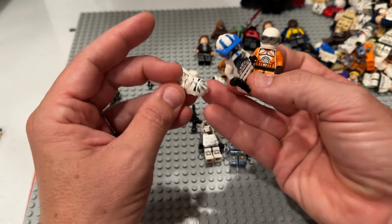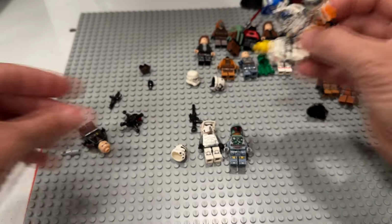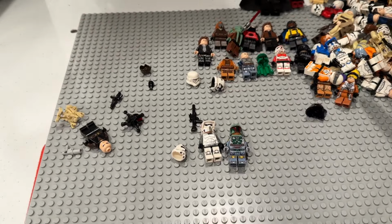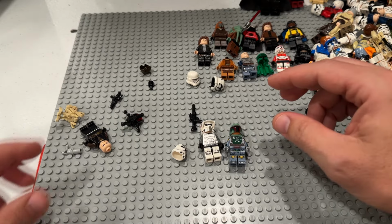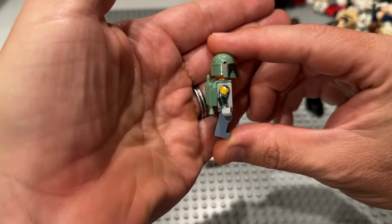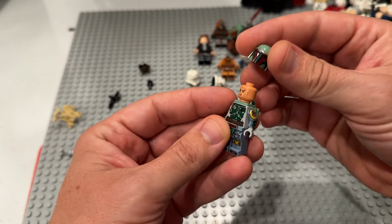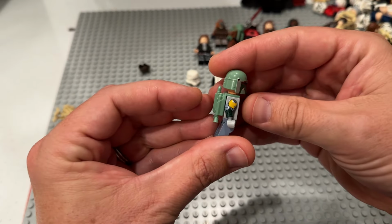Whoa, now I remember why. Oh my gosh, now I remember why we bought this. I was like, wow, this is a lot of kind of average Star Wars stuff, but now we can talk. This Boba, I believe, print? I don't know. There's enough bobas now. I can't keep them all straight.